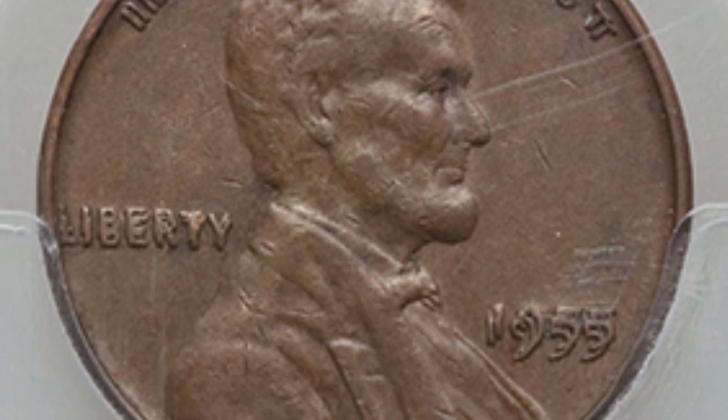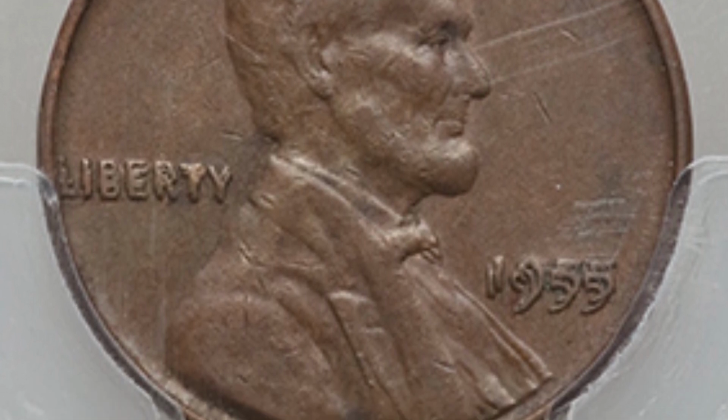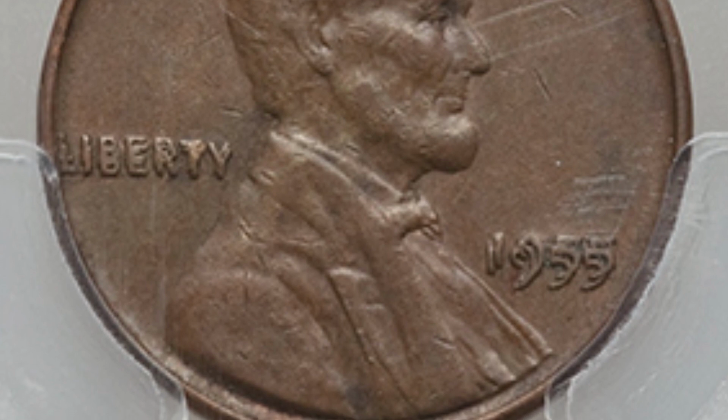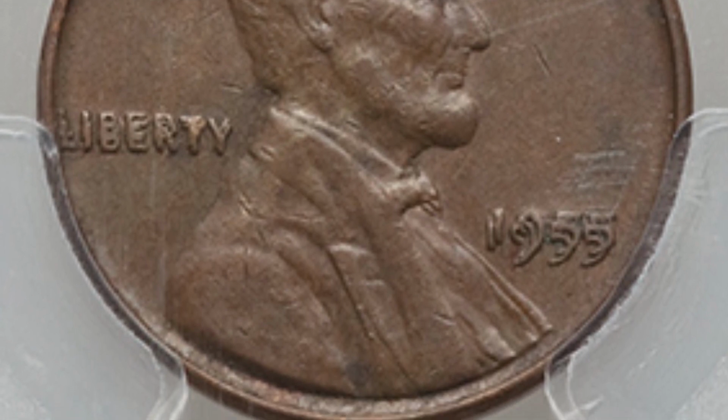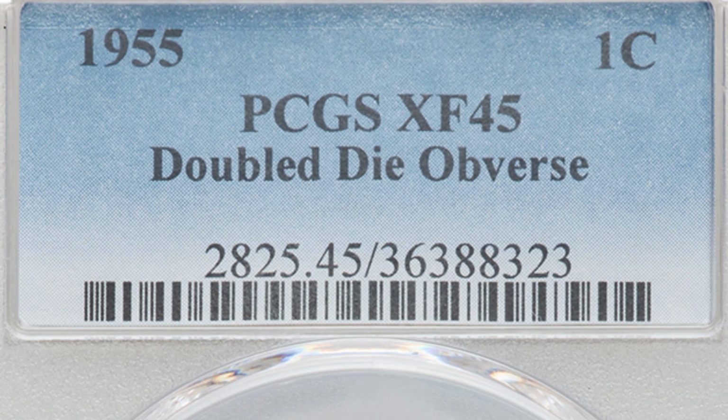Now again, if you find a 1955 double die like this, they are going to sell no matter the condition of the coin. This coin sold for over $1,300, over $1,000. Could you imagine coming across one of those?